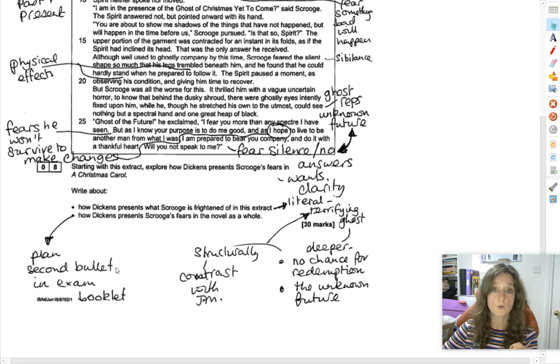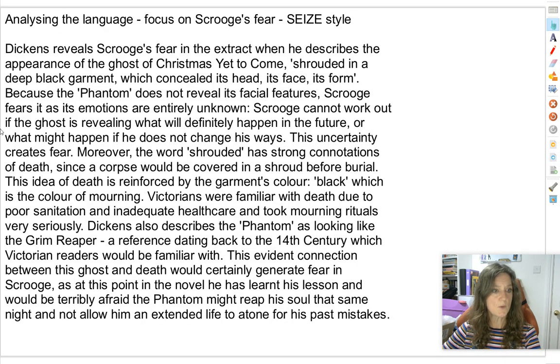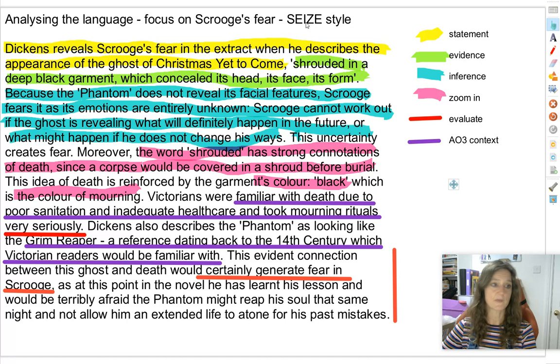But just to break things up, I'm going to model one paragraph that you could write based on something that I've annotated here. Here's one without any annotation. So if you want to pause and screen grab this before it looks messy with colours, do, but I'm going to go straight onto this one. What I've done here is I've used a C's structure, P-E-A or P-E-E or Peter or whatever is fine. I quite like C's. It's the one that we use for English language, paper 1, question 4, where we're taking the statement apart and saying whether we agree with it or not. And I've broken it down: statement, evidence, inference, zoom in, evaluate. What I've added into the mix here is some AO3 context, which is worth 20% of your marks in literature. So 20% of your marks for your historical, social context here. So let's see how it works then.